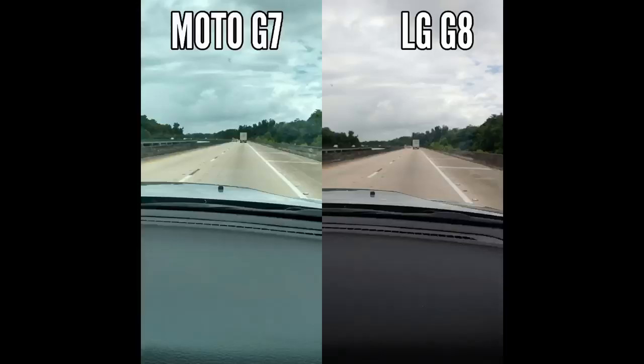I don't know what it was about. I did take a few photos with the Moto G7, but when I compared them next to the G8, it was weird. It was night and day for what I got, and you would be totally surprised that these photos came from the Moto G7. I cleaned the lens, I did everything. It was just literally night and day, two different photos.